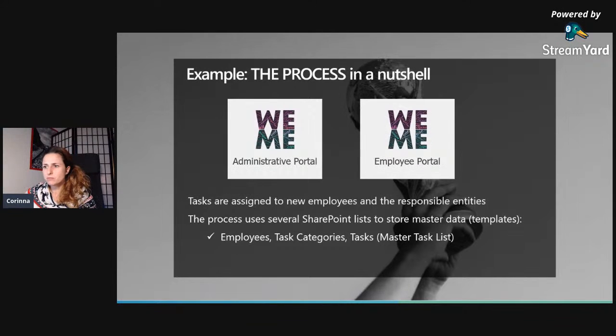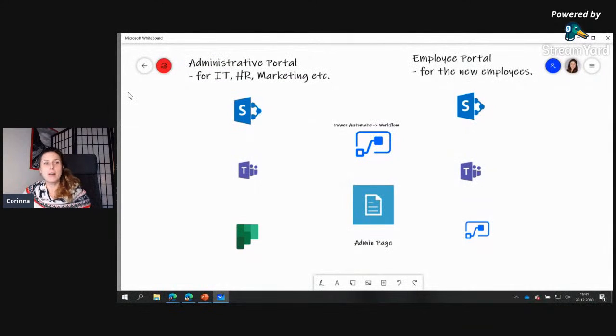Okay, so I have also created a small whiteboard to show you better what I've done before I show you the demo. Like I said, first of all, we have the administrative portal, and this administrative portal is a SharePoint site. It's a team site, and with this team site, there is a team associated. Oh, let me use the red one. So the employees can communicate here in the team in Microsoft Teams, and the SharePoint site is the portal with different information and content. For example, let me write here something. This SharePoint portal contains an employee list.